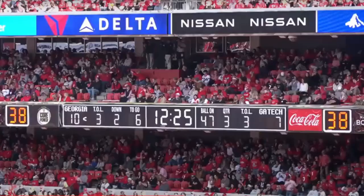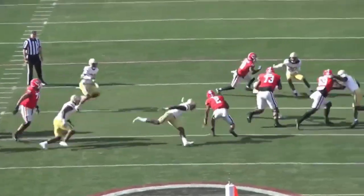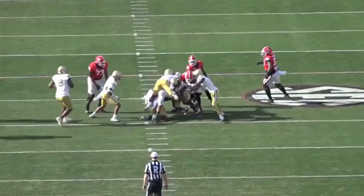You see it in pass protection. You see it in the screen game. Jones' ability to pull and have that burst off the line and move in space is going to be refreshing to see in Pittsburgh.